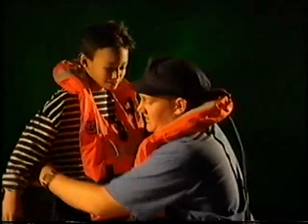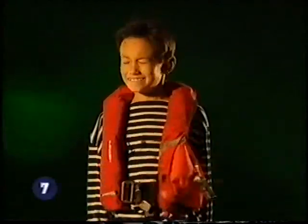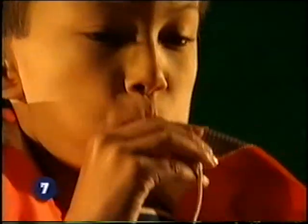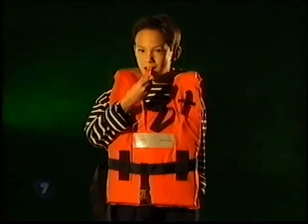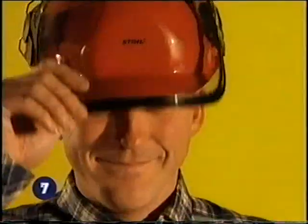If you're out on the water, you must wear a life jacket or buoyancy aid, which is suitable for your activity. Some inflate automatically as you hit the water and are fitted with a light and whistle to attract attention. Life jackets are designed to turn you face up in the water in most circumstances, even if you're unconscious. But buoyancy aids will only help to keep you afloat.